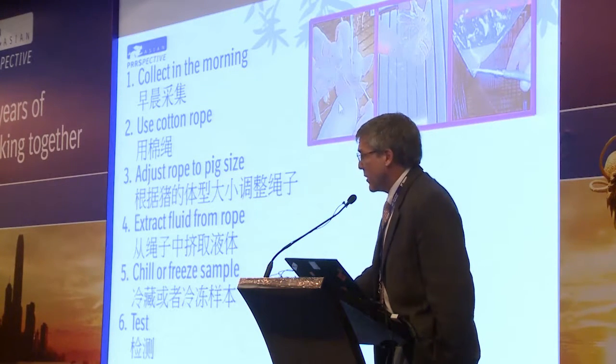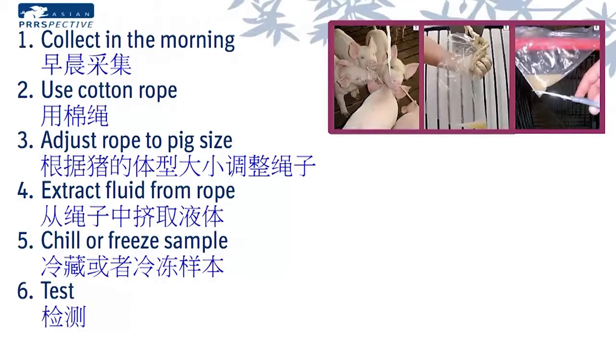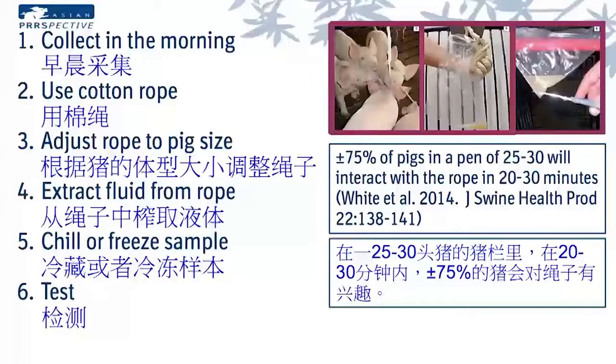Our recommendations in routine use is to collect in the mornings, to use cotton ropes, to adjust the rope to the pig size. And by that I mean, we'd like to have the rope come to the back of the pig so that the pigs need to raise their head. If they have to raise their head, you get a slightly cleaner sample. And then you saw how to extract the fluid from the rope. We recommend taking very good care of these samples. Antibodies are more robust, but for PCRs, we really need to chill these samples or freeze them as quickly as possible, and then run the test.